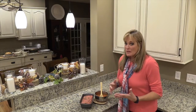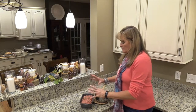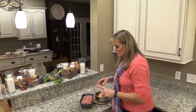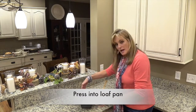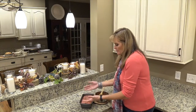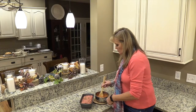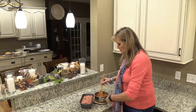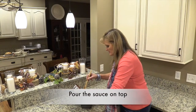Okay, it is time for that beautiful, beautiful sauce to go on the top. We've got our meatloaf in the pan. One thing I like to do when I put the meatloaf in the pan is kind of press around the sides when you're using fresh tomatoes on the top. Just kind of allows that little pool, I guess, to be around the sides to give some moisture to the meatloaf. So we're going to pour on our sauce.